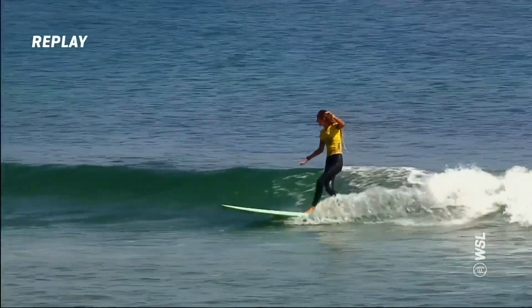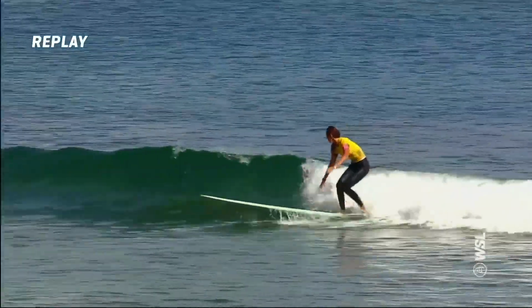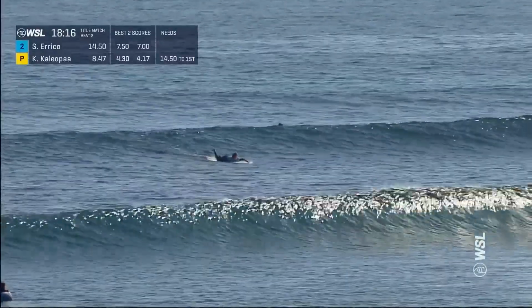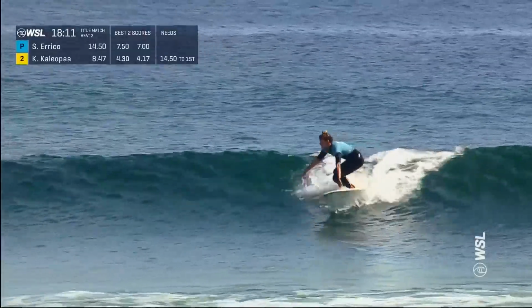Nice turn there for Kelis. And she steps up again. And she'll go switch here, lose a bit of momentum, stepping back and falls behind the section. So smaller wave. The body mechanics of really driving from your hips, no matter what board you're riding, is key to good hips surfing.